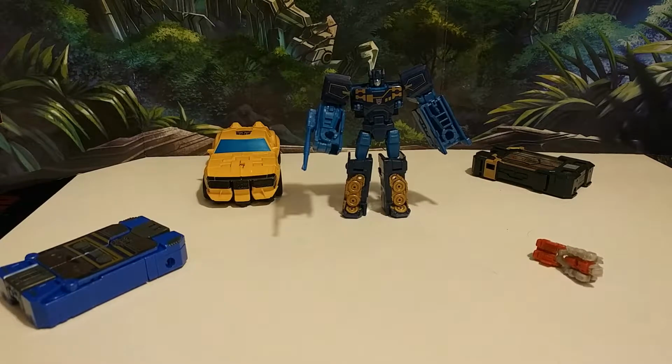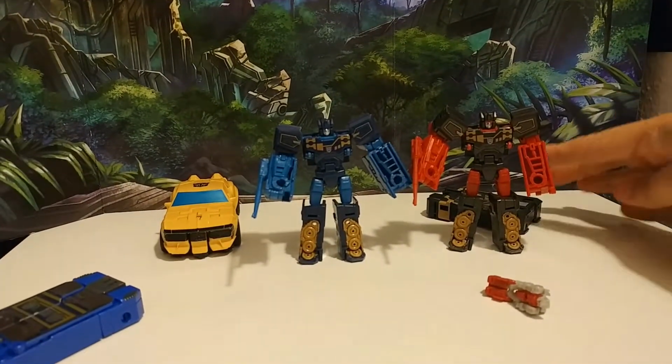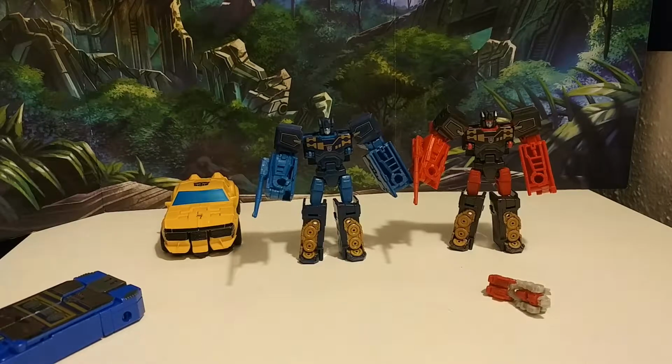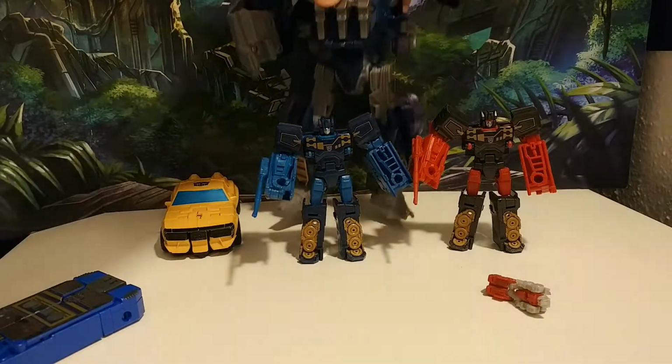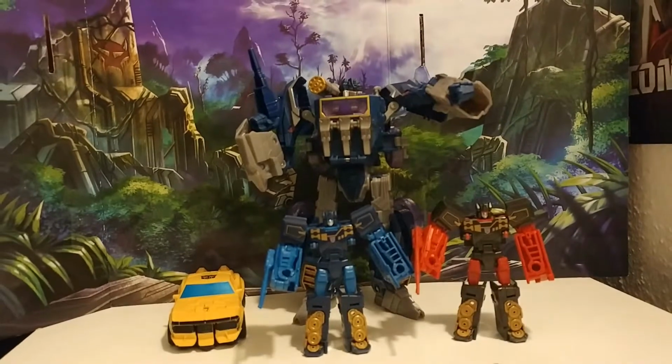Let me see if I can get him. I just remembered I had this guy. So here he is with Frenzy. There's Frenzy, Rumble, Frenzy, Frenzy, Rumble, and Soundwave eject. Here we go. Pretty cool right here.